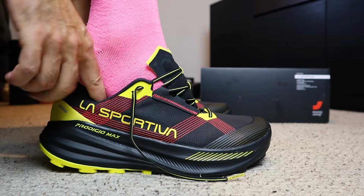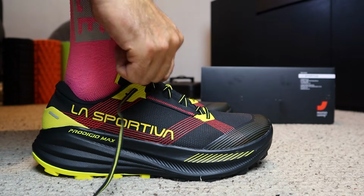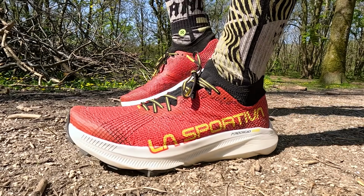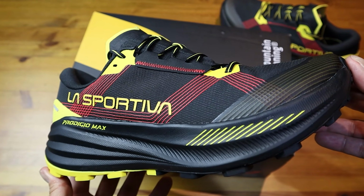I think it's great that they've worked a bit more width and volume into the toe box and into the midfoot of the Max, because I had lots of viewers complaining about the very precise snug fitting upper on the Prodigio Pro, and they really struggled, and I totally understand because I haven't got a wide foot at all, and that upper feels pretty snug on my foot shape. I've also got to say about the brilliant looking build quality. This really does look like a well put together shoe that's going to handle those trail conditions really well.